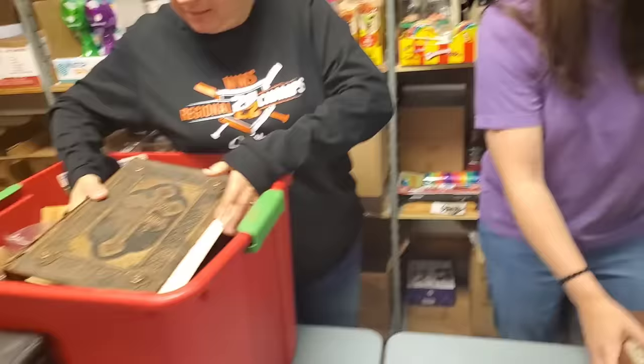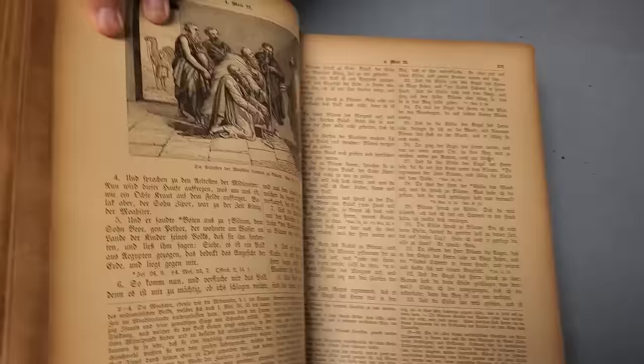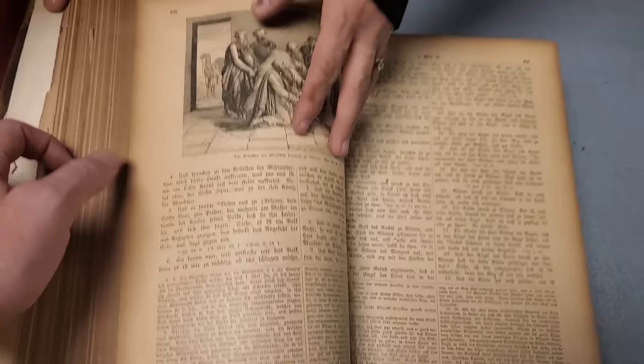I'm going to guess I know what that book is. Bible. Check that Bible out, man. Wow. Looks old. That is cool. Also has pictures. Let's see if we can find a year on it, and that's not English either. I'm pretty sure it's German.